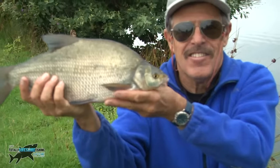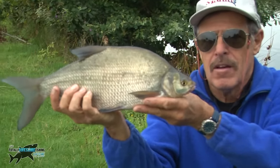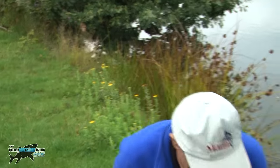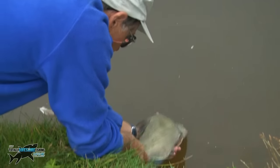Nearly got the slime all over the new jumper. There is a nice bream, Willinghurst bream. And he fell to a piece of snail. Let's get him back. Away you go.